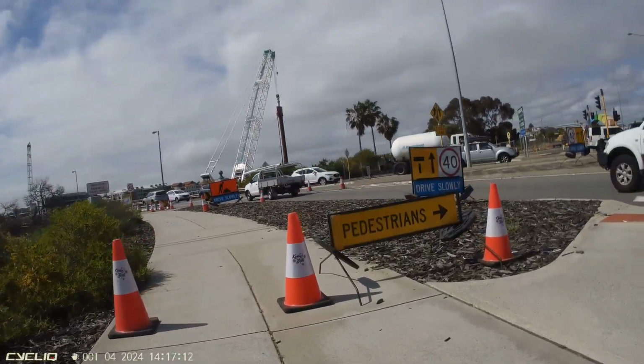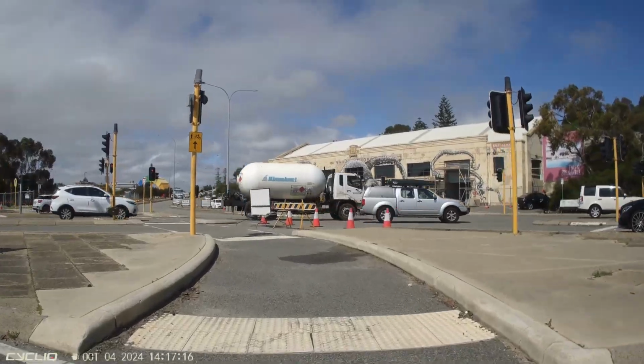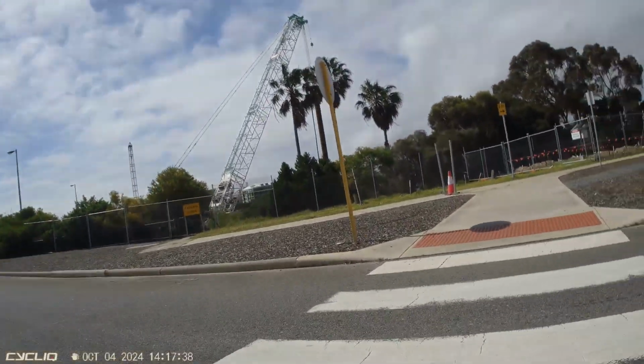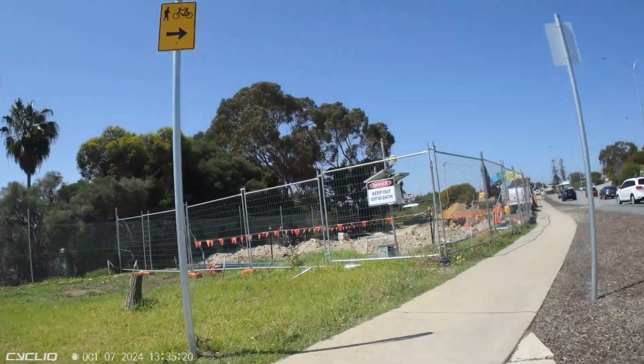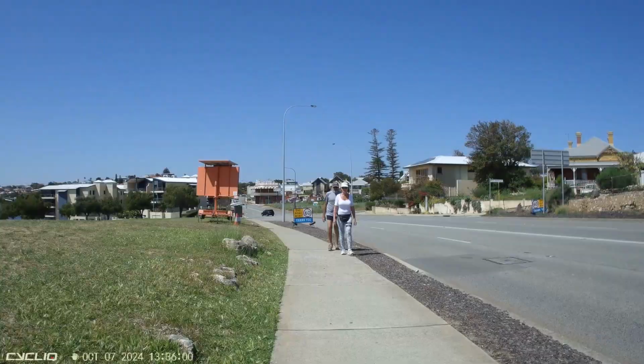They'd be used to cyclists and pedestrians using the footpaths across the bridge, and the rerouting of bike traffic across these lights is something new. And there's no signs warning drivers to expect people to be crossing, and there's no speed humps to slow them down as they enter the slip lane. After crossing at the lights, bear right on the footpath.